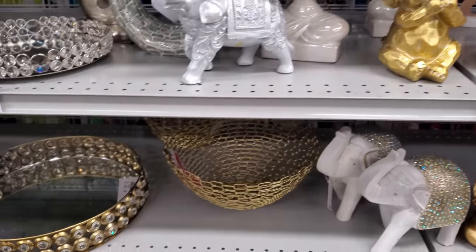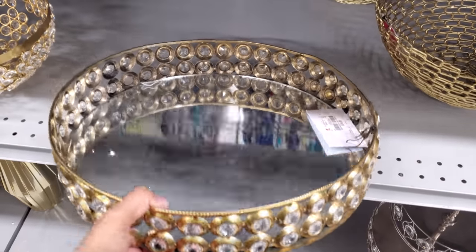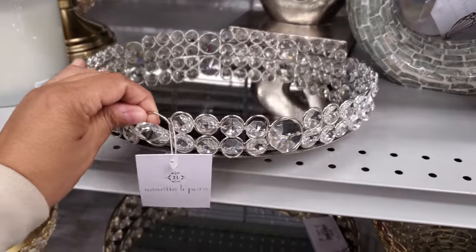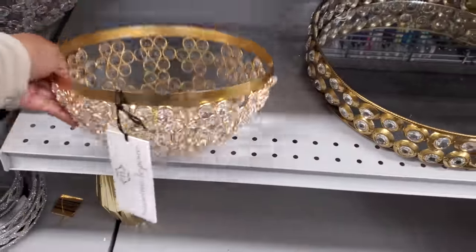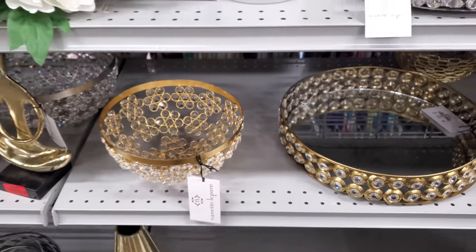Plenty of elephants. And $25, all blinged out on the side, mirrored in the middle, that is by Nanette Lepore. She also has a smaller one for $13, so not bad price. The gold one for $15, more Nanette Lepore, really cool. Also comes in a silver.